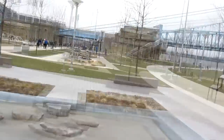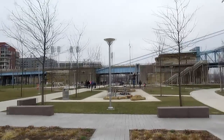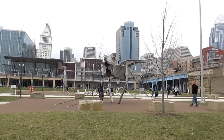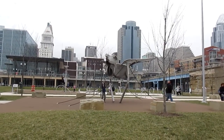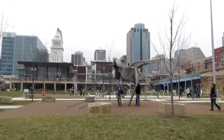And we've officially made it to Smale Riverfront Park. This park actually opened a few years ago even. And it's quite awesome, I have to say. Yeah, it's really cool how the kids can actually go climbing into that, and they can pretend that they're flying a pig plane over to Kentucky.